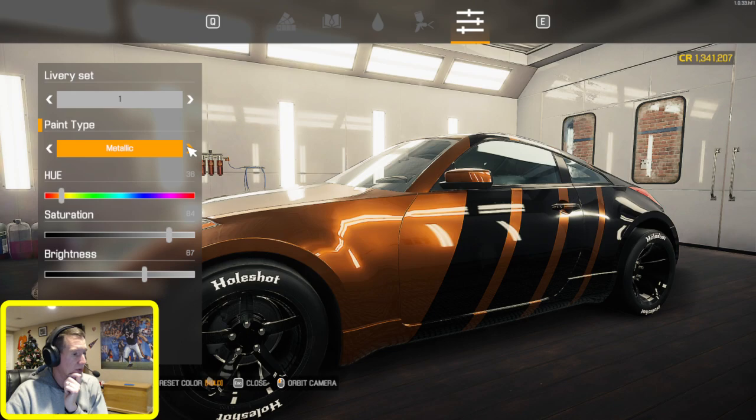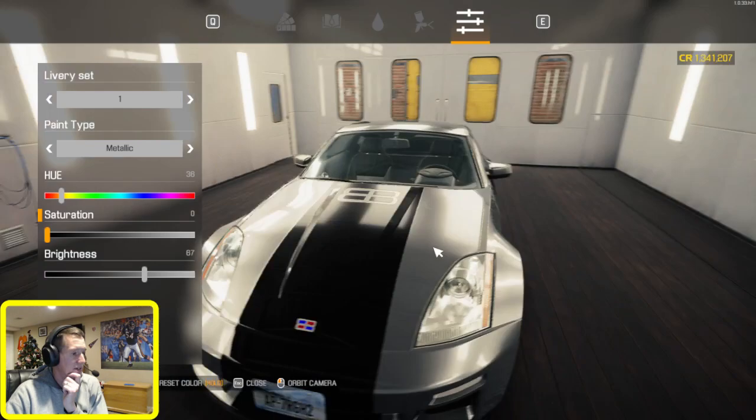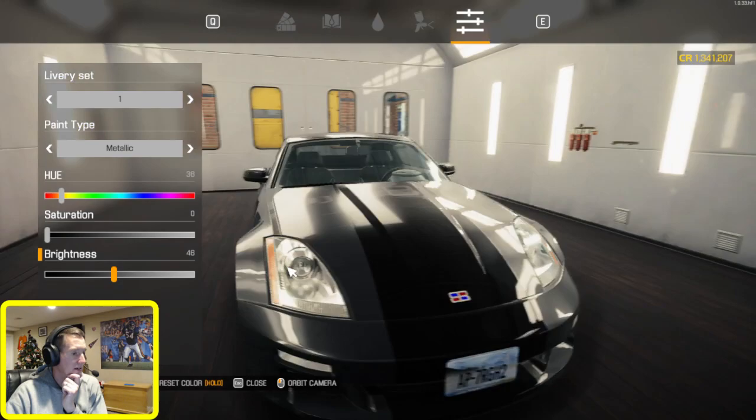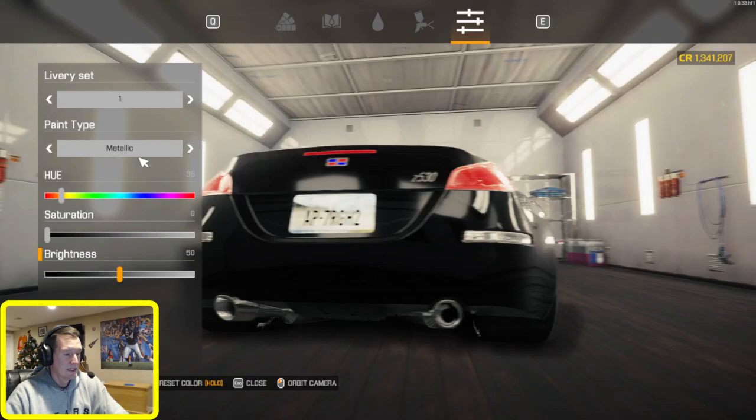And then I have to decide. Ooh. Oh, the silver and black. Okay. Like a darker silver on that black? That looks hot. I like that. Yep. I think that's what we're going with. That looks good with the black rims.